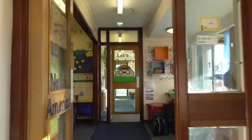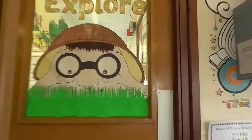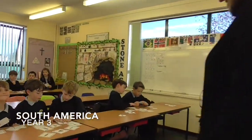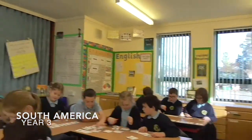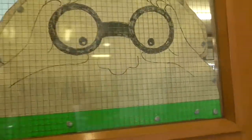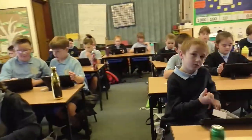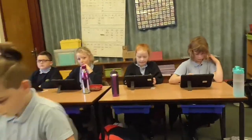Back inside the main building, we go into key stage 2. Corridor, we have a year 3 classroom, and next door we have year 4. You can see here the children working with iPads. Again, we have 2 banks of iPads that are used across the whole school.